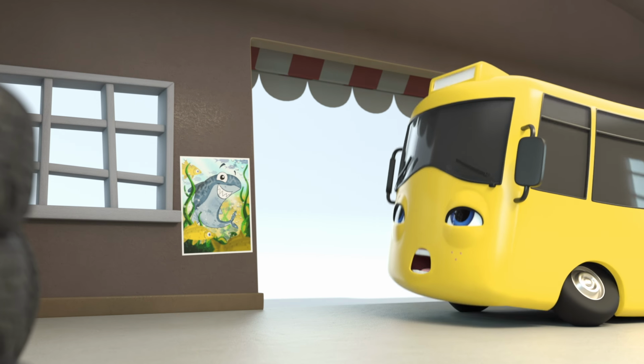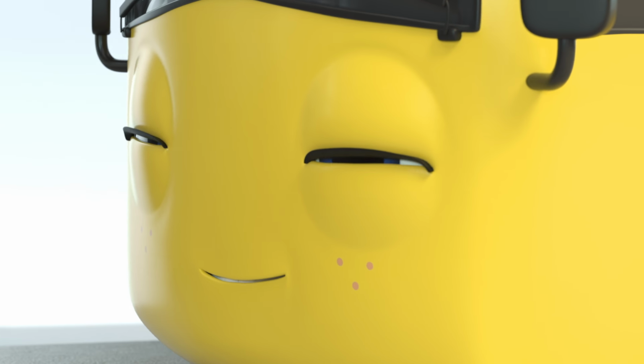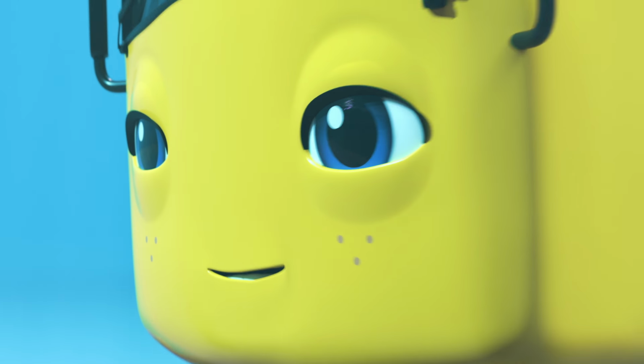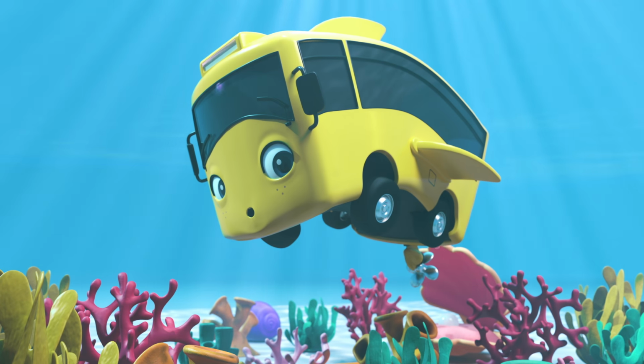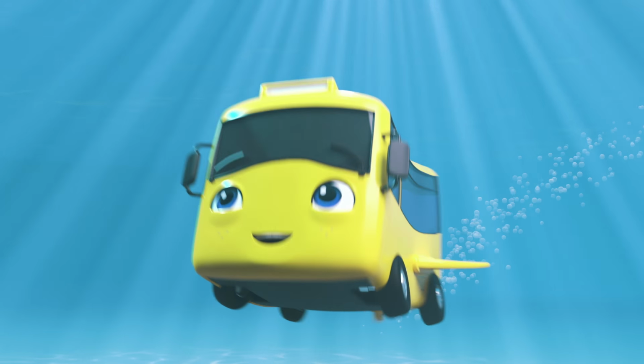Hey there, Buster. That's a great-looking shark poster you've got there. Oh, Buster's looking really tired. I wonder what he'll dream about. What's this? Fins? Coral? Oh, wow, Buster! I think you're under the sea!